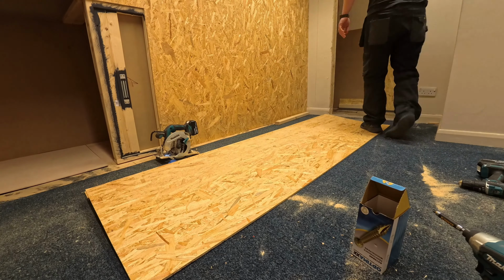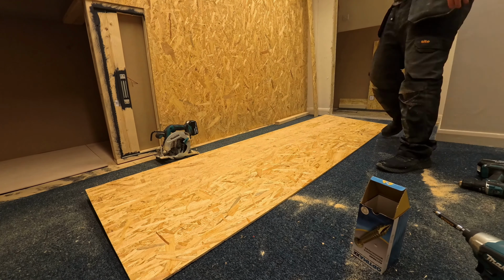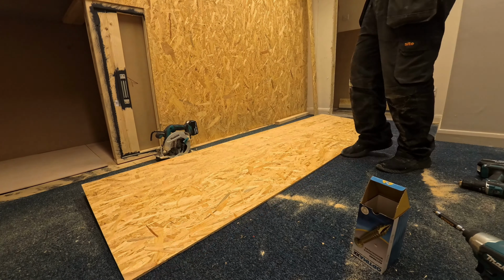Right, so we're just going to cut a couple of rips to go across the top of the wall, and that's it. It's pretty much fully enclosed, apart from that massive gaping hole that's going to be a doorway. Skadoosh, what a fit.